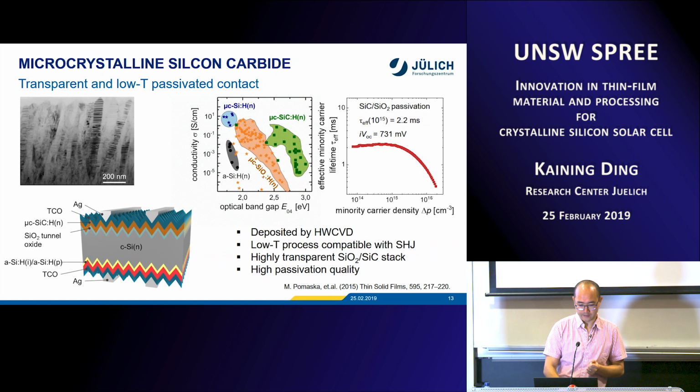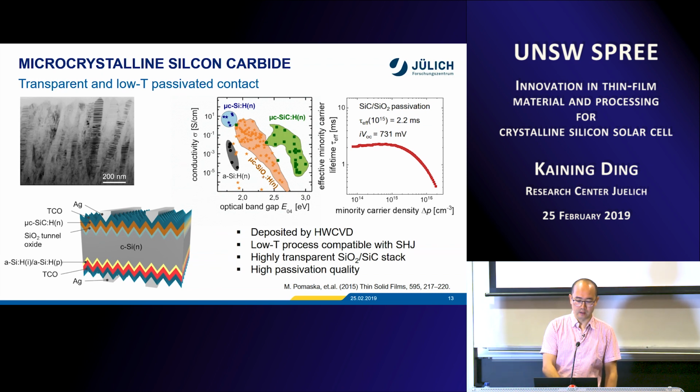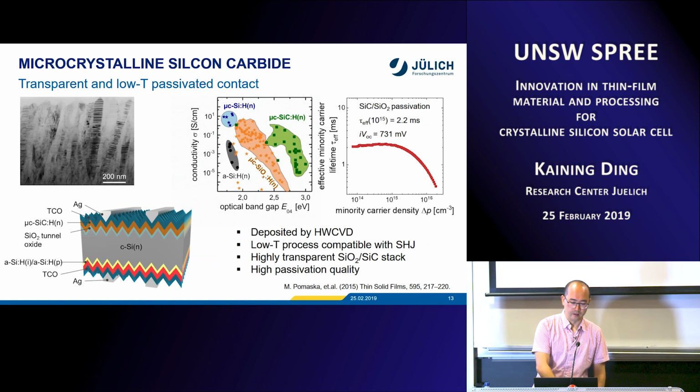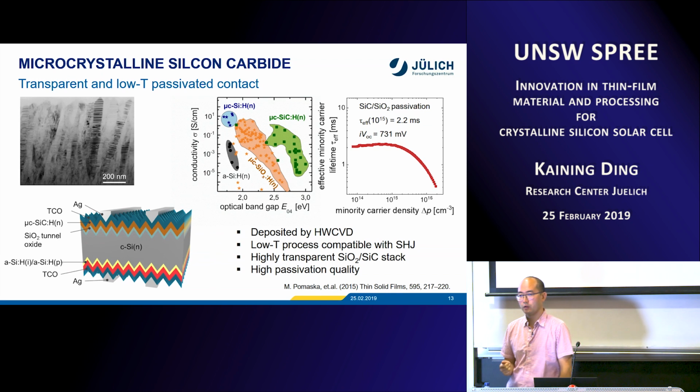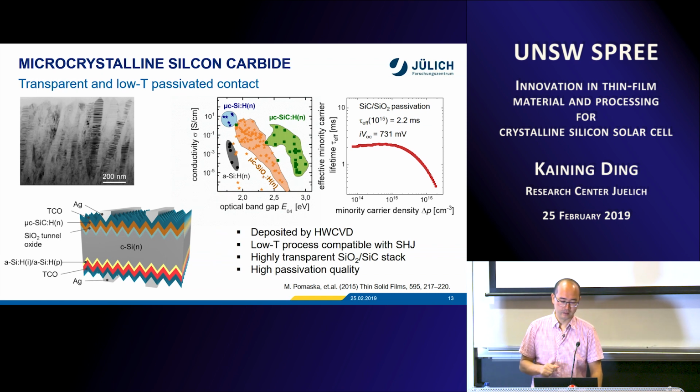But this material, I think, if you compare microcrystalline silicon carbide with microcrystalline silicon oxide, or even amorphous silicon and microcrystalline silicon, has by far the best compromise between optics and electronics. But there is also a big problem with this process: a lot of hydrogen radicals are generated, and they usually etch away everything that is beneath. In particular, we tried to implement it into a heterojunction solar cell, but there was no chance for the amorphous silicon passivation to survive this.